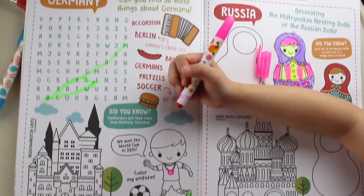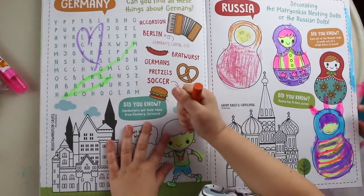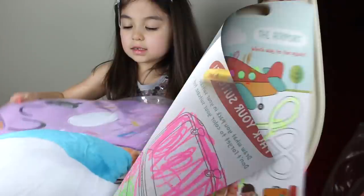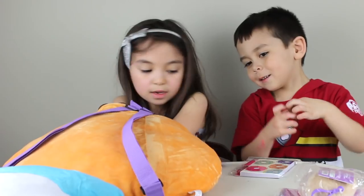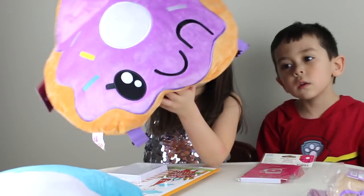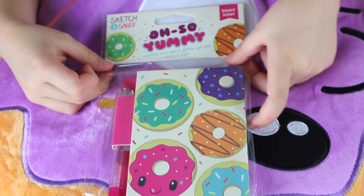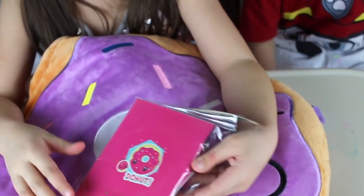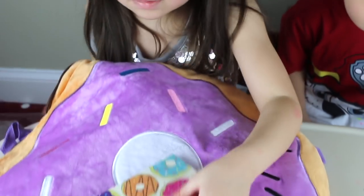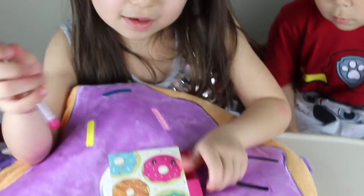Germany and Russia. It smells so good. This is a backpack donut. Guys, I'm gonna use this for school. I'm gonna bring this thing to school. We also have a scented notepad and a glitter gel pen. I can't wait to open this. Let's get opening. It smells so good. I just wanna eat it. I know I can't. Backpack buddy, yay.